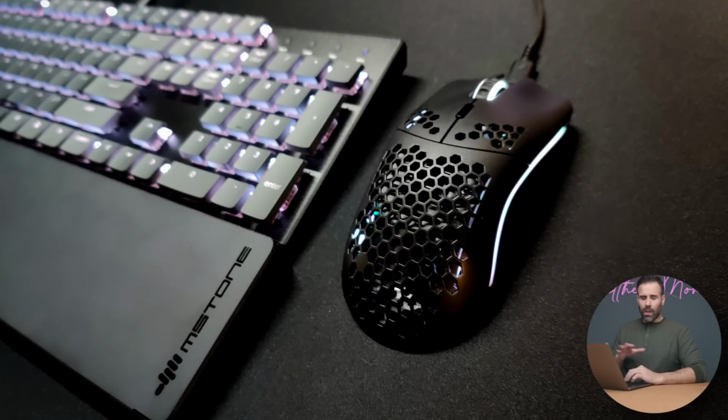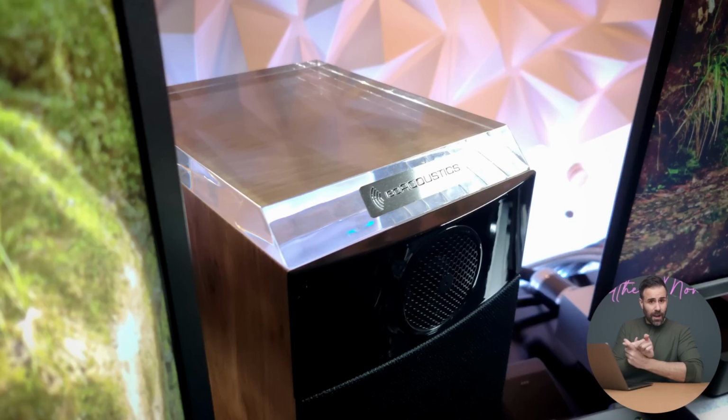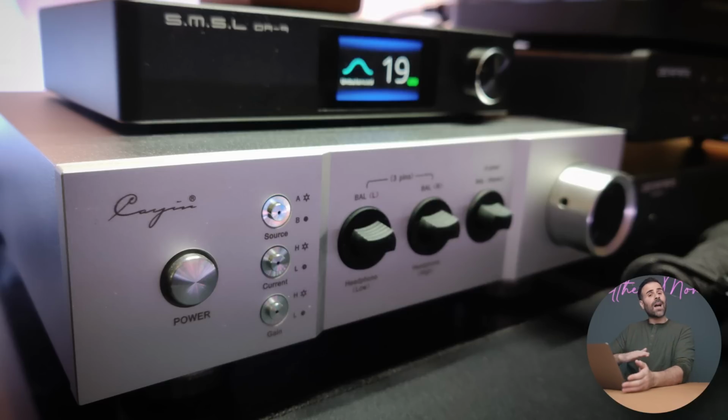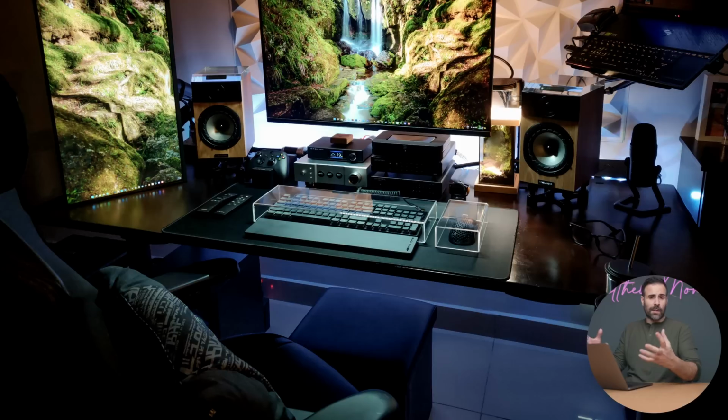I'm not gonna go through all of his audio equipment because trust me, there's a ton. Like he has a digital converter, he has an amplifier, he has a subwoofer, he has a stream sound so he can stream music. Like this guy is jacked with music devices. He obviously likes to game too, as there's an Xbox controller with a charging dock, and he even uses a Secret Labs gaming chair.